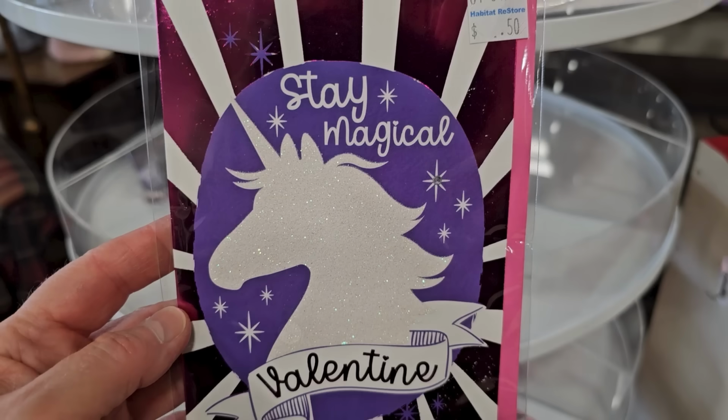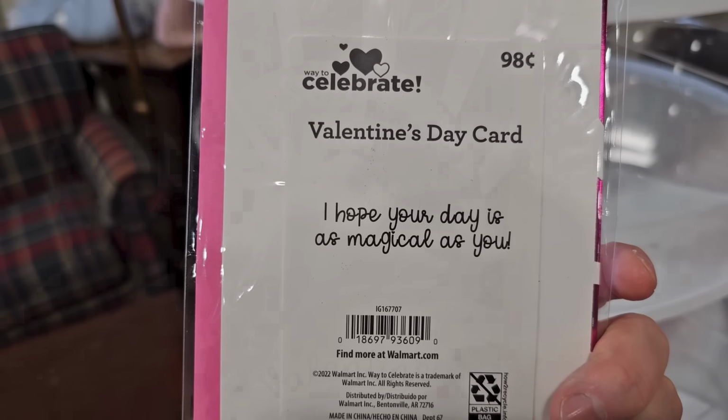And I wanted to end with this card I found. So it says, "Stay magical, Valentine." So this would be my wish for you today. And then the inside says, "I hope your day is as magical as you." And you know, it doesn't have to be Valentine's Day for it to be a magical day. Any day can be a magical day. So make today that day for you.